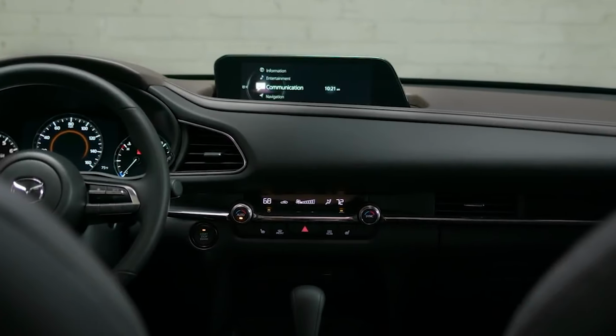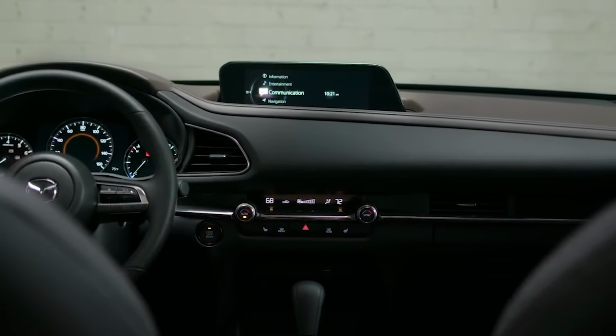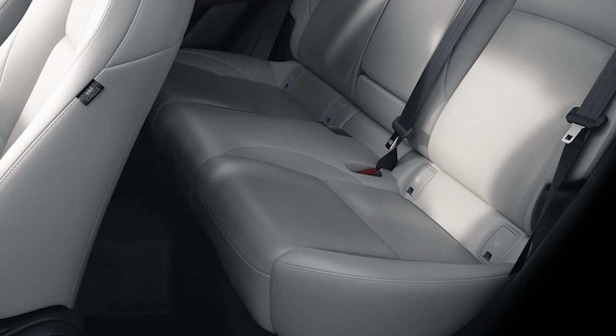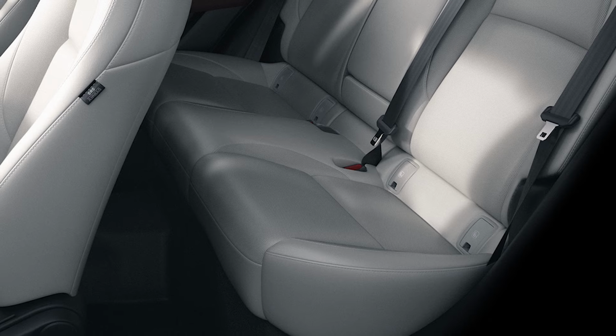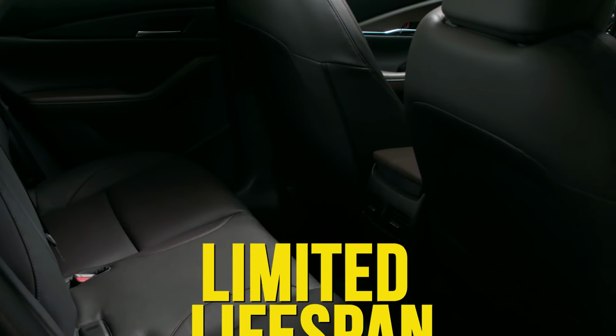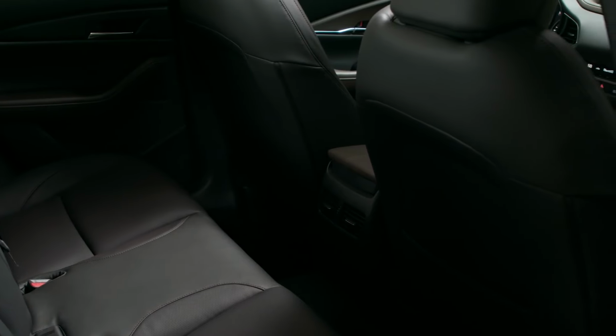The tight rear seating becomes particularly problematic for families, as the limited space makes it difficult to access the rear when helping children with car seats. The Duluth Reader highlights that while the space might suffice for younger children, it becomes increasingly problematic as they grow into teenagers, suggesting a limited lifespan of comfortable use for growing families.